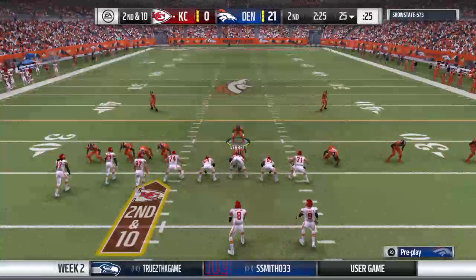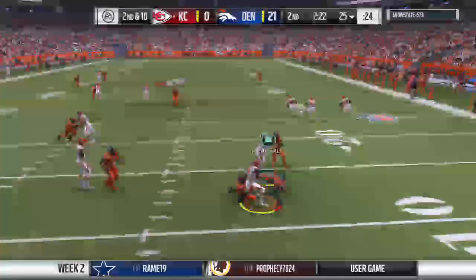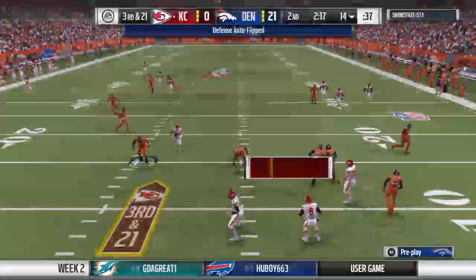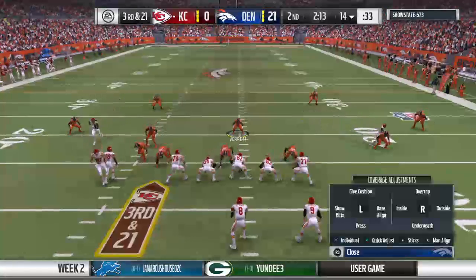They send Thomas out to the right by himself. He'll try again with the arm here on second down. Oh, it's a screen pass. That's complete. It's a loss of 11 on the play. And they're going to face an uphill battle here on third and long.